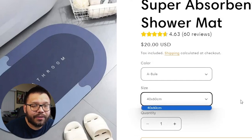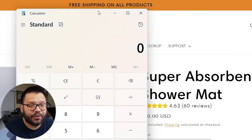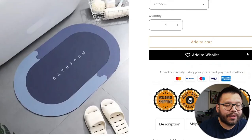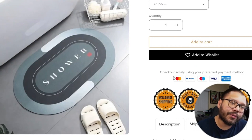Then they give you the different variations. They have the different colors, and they only have one size, which is 40 by 60 centimeters. Now this has free shipping on all orders. So let's take note of that really fast. We're selling this bath mat for $20. Scroll down a little bit. You can see these different high resolution images. It's pretty much all the same thing, just with different colors. And this one actually looks pretty cool. It says shower on it.